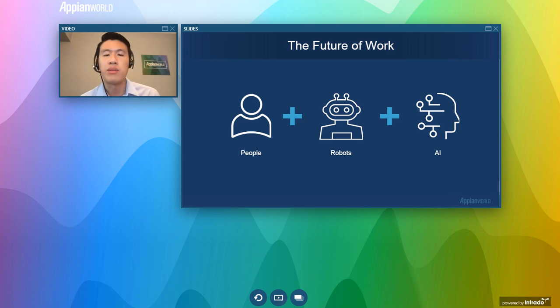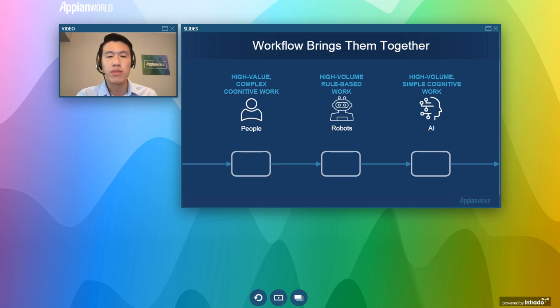Over the next decade, we'll be seeing a lot of changes to how people perform white-collar work. We believe that the future of work is going to be people plus robots plus AI, each performing tasks that they are uniquely suited to perform. For humans, it's high-value, complex cognitive work. For robots, it's rule-based, high-volume work. And for AI, it's high-volume, simple cognitive work. And then workflows are going to be the thing that string all of them together.